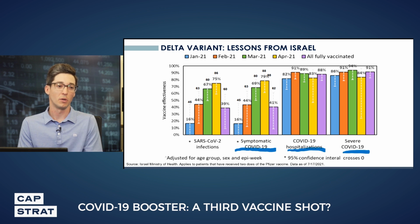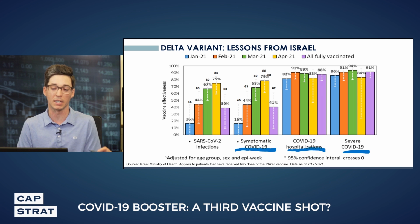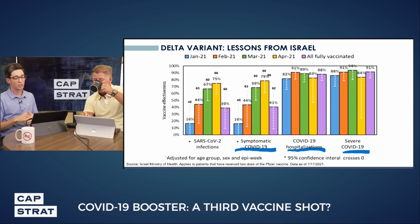So if you are one of those cohorts of the population, I would not at all be surprised if a booster shot would be required. If you're the type of person that got vaccinated in March or April, younger, no pre-existing conditions, you have plenty of neutralizing antibodies. It seems unlikely. Israel has come out and said they do not see any reason why folks under the age of 65 with no pre-existing conditions would need a booster. So that's sort of where we're at with that now.